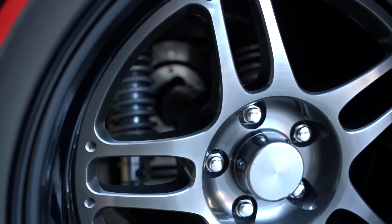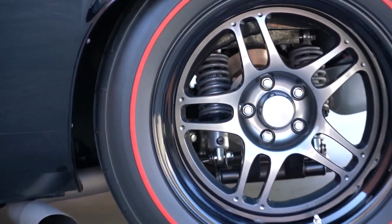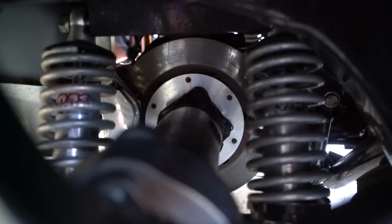When you look through the rear wheels, the view is so cool on this because you see that it's an independent rear, you see the dual coilovers, you also see the inset brakes.